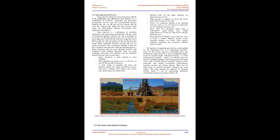When comparing deep injection methods with traditional repair methods, we find there are many challenges associated with sinkholes and the traditional methods used to repair them. Heavy machinery is often required to repair sinkholes. The equipment can require a lot of workforce to get it to the site and to operate it. A wide variety of materials and mixes is typically needed for a repair, including concrete, soil, grout, synthetic filter fabrics, and various sizes and mixtures of crushed stone.